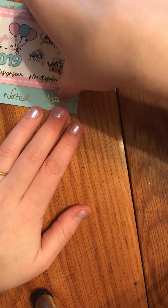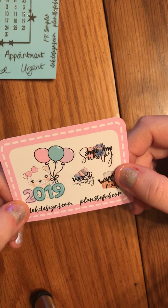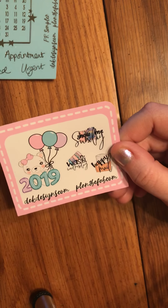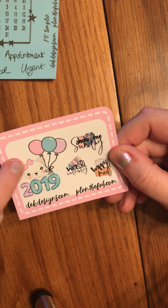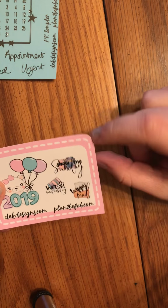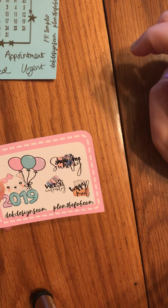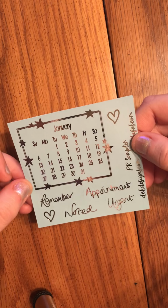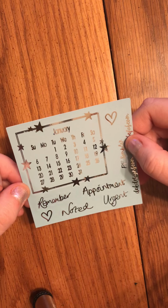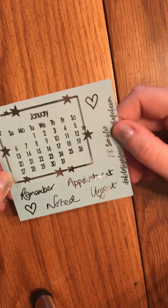Okay, this is the sampler that was included this time around. We've got a 2019 balloons here. We've got with the little bear and more balloons. There is a Washi Wednesday, a Happy Mail, and a Show Me Sunday thing on here. This is the PR sampler for the amazing Sarah. Yes, the same Sarah that I just showed you the sampler of from Craft Penguin Planner. So see how that worked out? See? Worked out really well.